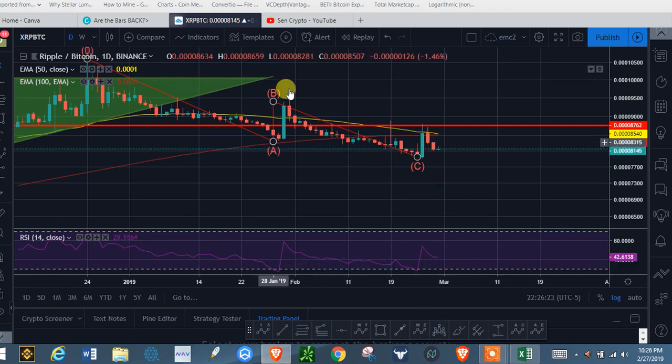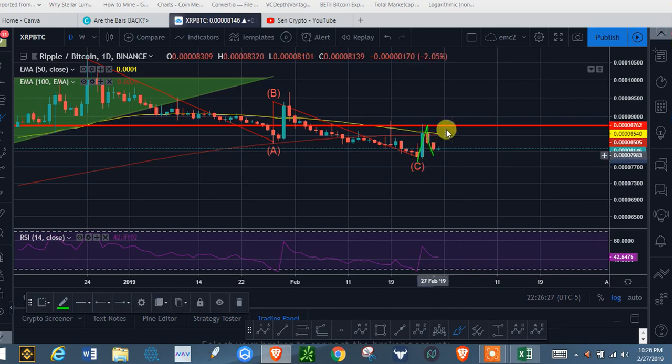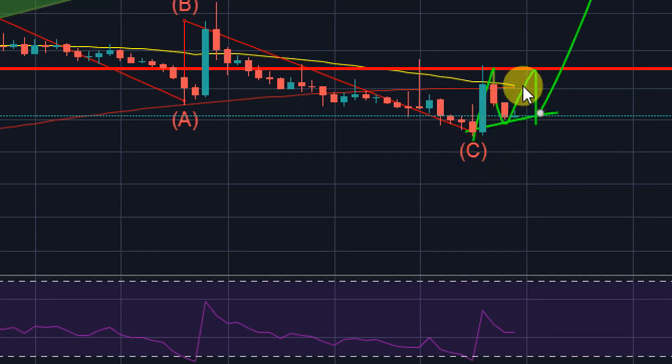Let's see, we got an ABC correction to the downside. I'm expecting this type of move, come back, retest it before a move to the upside, right? So let's just see how XRP is going to be behaving the next couple of days, right? So let's take a look at Nano.